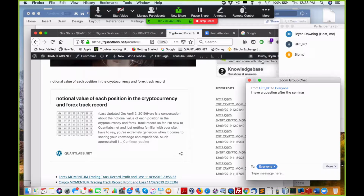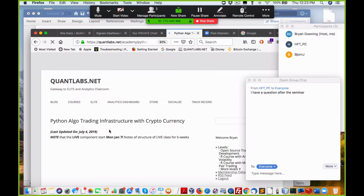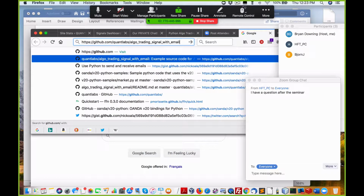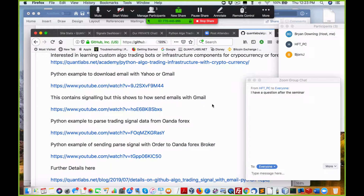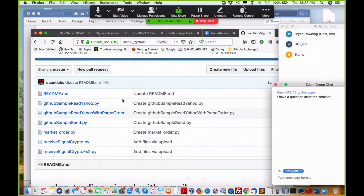Yeah. And the other thing is, this has been purposely designed with the Python course in mind. So let me go over to the GitHub. If you go to the GitHub repository, there's this repository called Algo Trading Signal with Email. In there, you can download any of these Python scripts that I've provided. Obviously, they're open source. I've got lots of video tutorials on the code walkthroughs of these.